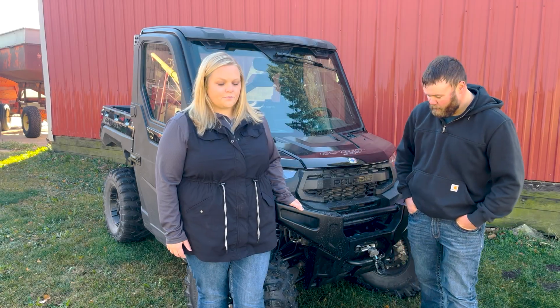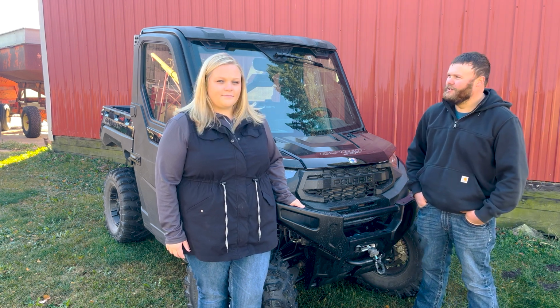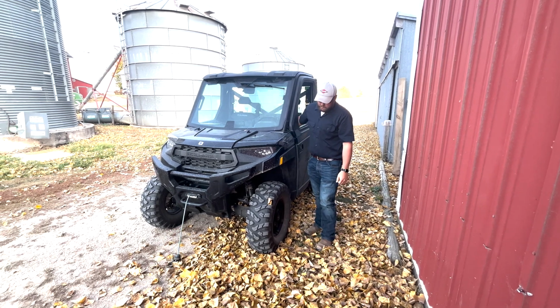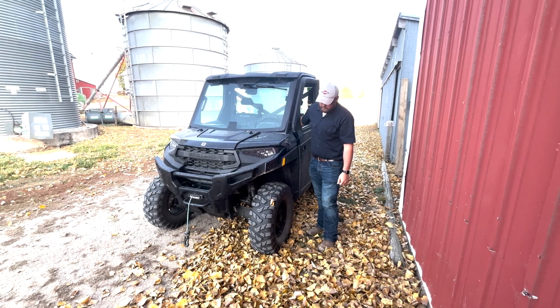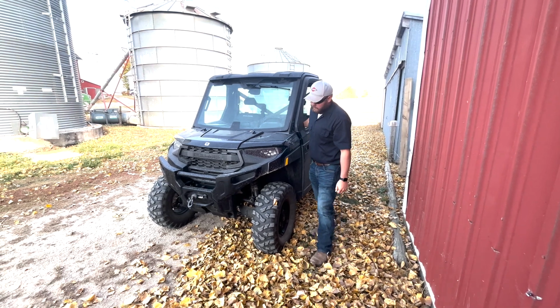This machine also has a winch. Being that we were so dry this year, we didn't get this machine stuck, but obviously if we continued to use it and got on more of the trails or experienced more wet weather, it's nice to have that ability to get yourself out of that situation.